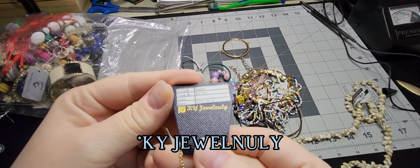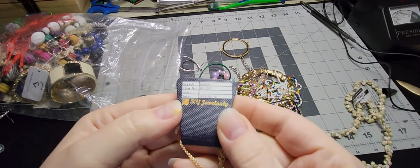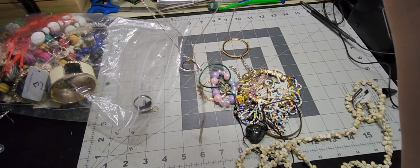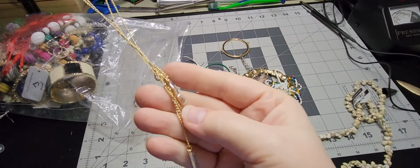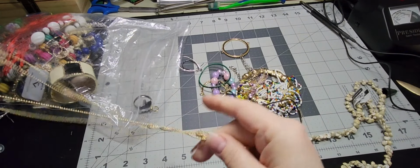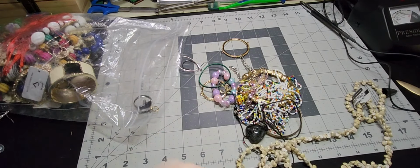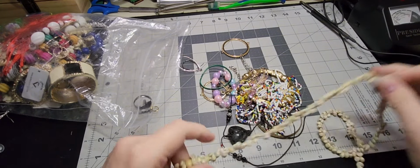KY Jewelry. Yeah, KY Jewelry. Multi-chain. Just little bars with their bling. I can tell those are plastic. So we'll put that in probably for a lot.